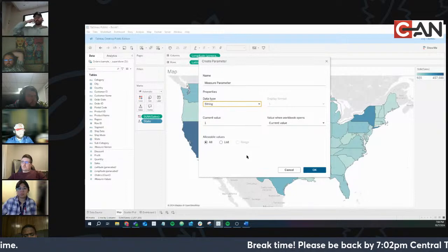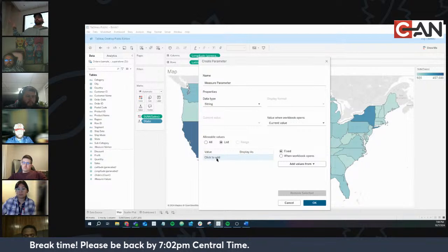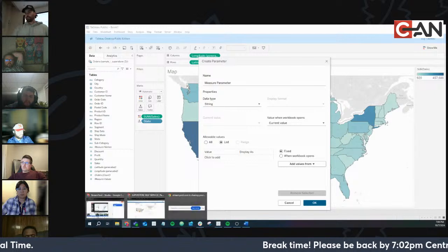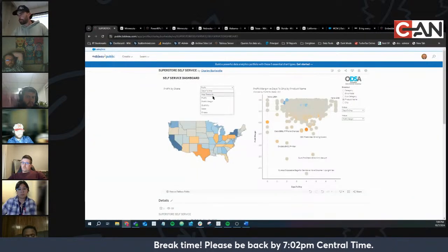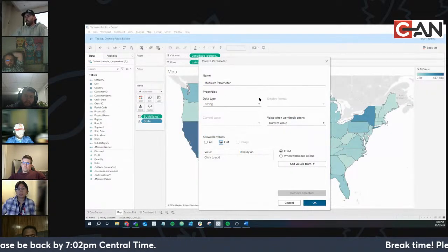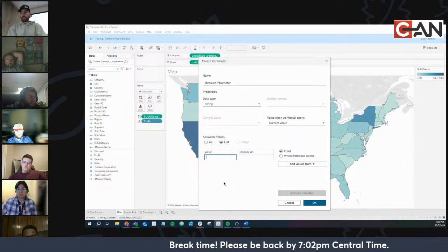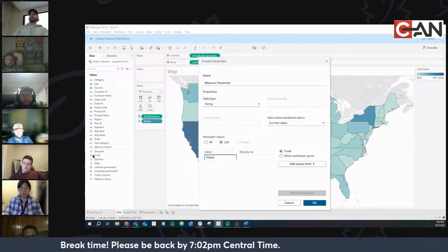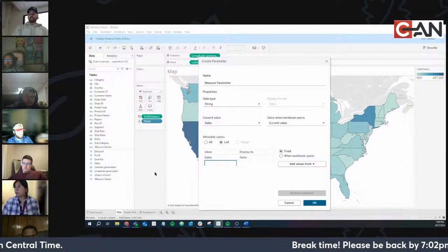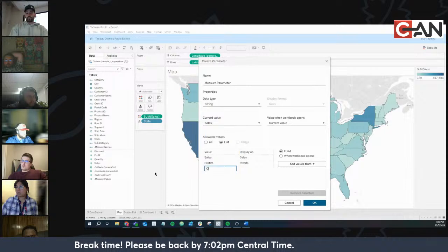So remember, what we're going to build out here is a list of options to say if it's sales, show sum of sales, if it's profit, show sum of profit, and so on and so forth. Let's just do sales, profits, and orders. Those would be three really easy ones. So let's add our values here. And remember, best practice is to type them exactly as they appear over here, so we don't get tripped up with capitalization, spelling, and stuff like this. So let's just type in sales, profits, and orders.